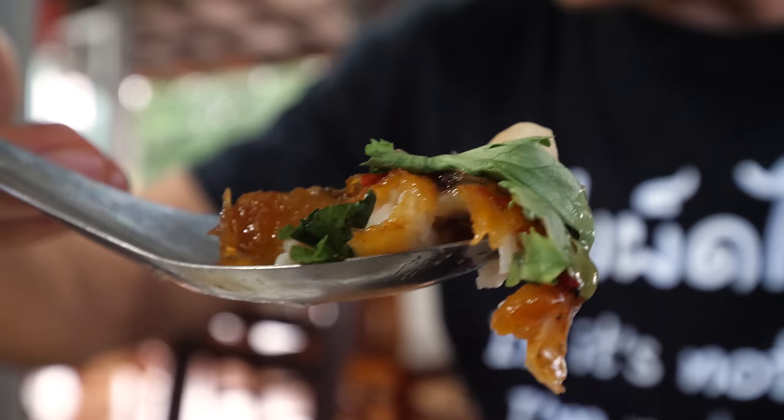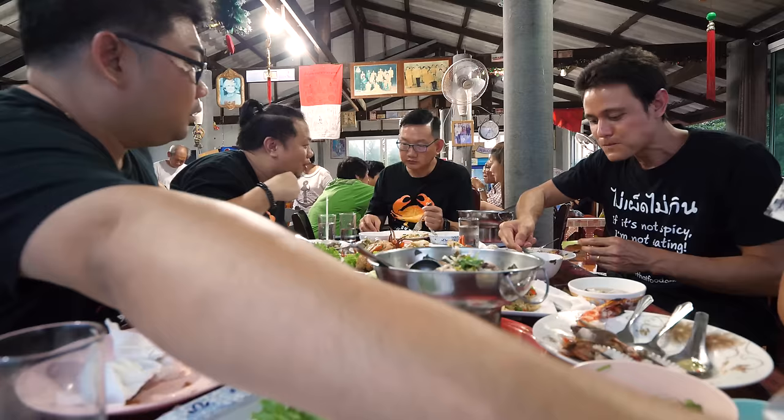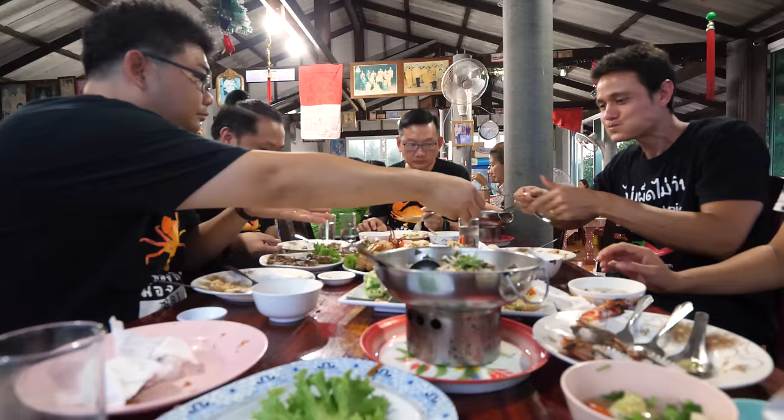I think this is the final dish, which is the fried grouper with sauce, and there's also some pickled shallots. Oh, spectacular as well. There's shallots. Pickled shallots, the fresh fish, it's crunchy. Everything is insanely good. For sure, one of the most spectacular seafood meals I've ever had in my life.